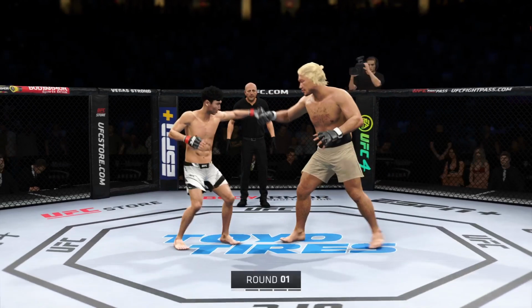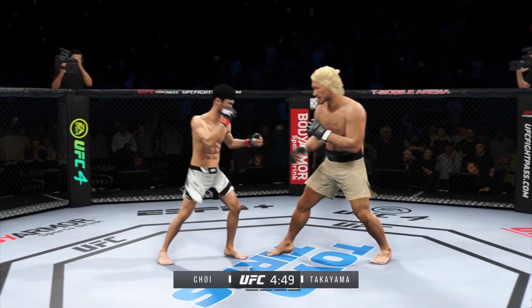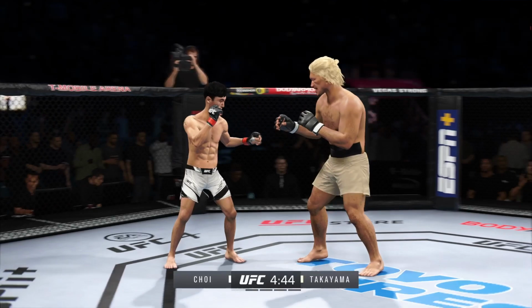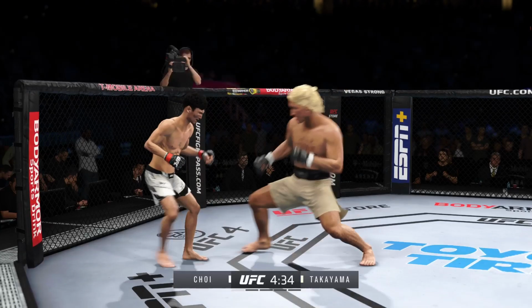Started here, round one is underway, and we've got a striker who is a force to be reckoned with. Tonight, though, he draws a guy who can do a little bit of everything. And that guy is usually the one that will have the advantage. But we know what a high-level striker is, and this guy is as high-level as we've ever seen in the UFC. Effective punch there by the Korean Super Bowl. Really making good use of his reach advantage there with that punch.